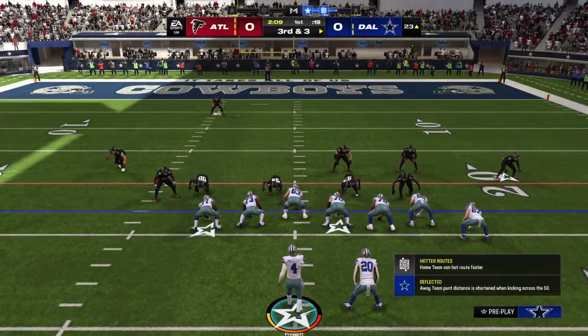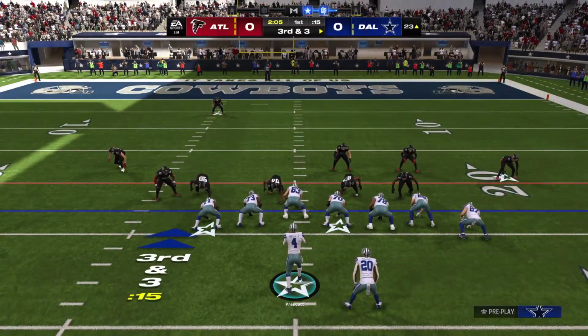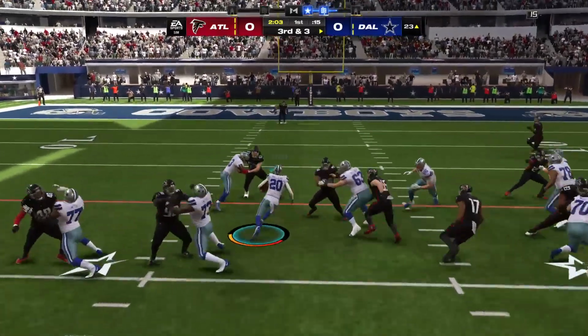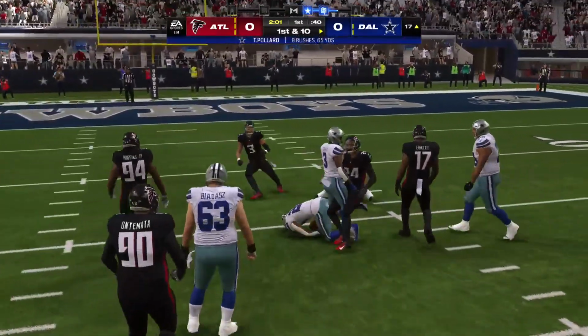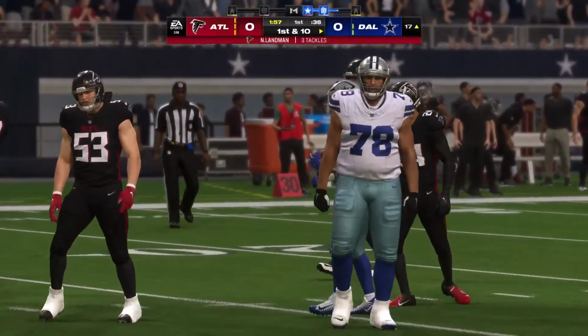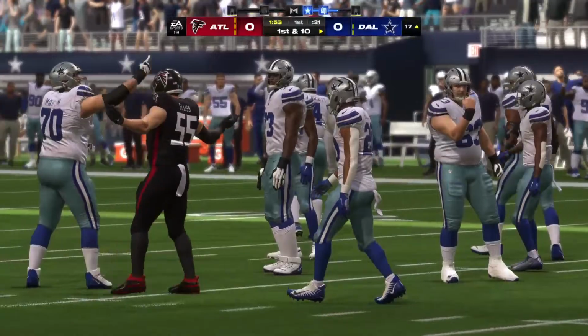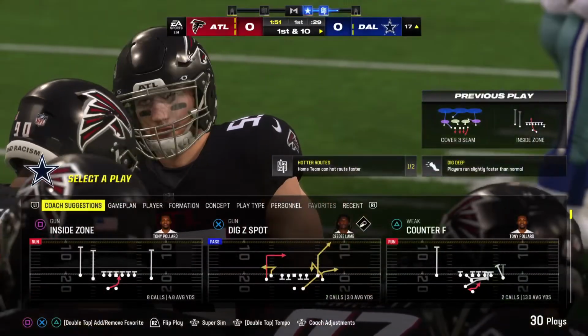Here comes play number 9 now as they come up on a 3rd and 3, trying to run for it with Pollard. And he's going to have a first down here as he gets this one to the 17-yard line. Give him 6 yards, and they do convert on third. Quite the opening drive march they're on right now.